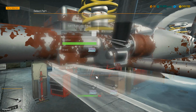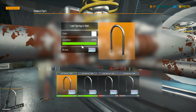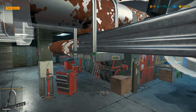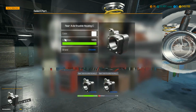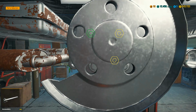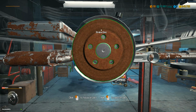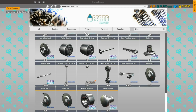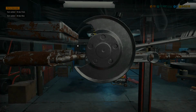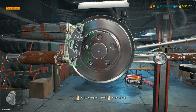Front's going to be a bit more of a mission because I've got to do a lot more work up there because that whole front end is stuffed. Might actually end up splitting that across 2 episodes because I think it's going to be a doozy. Now I've got a brake disc. Brake caliper, brake disc, brake pads. Just replace everything, it's easier that way. I also need a rubber bushing.